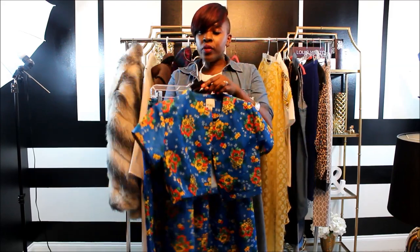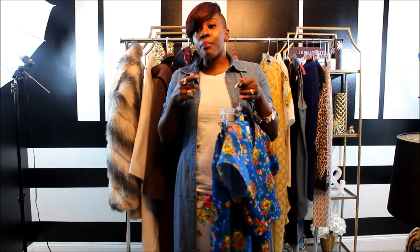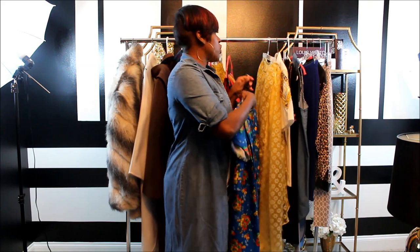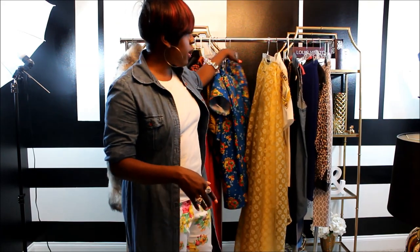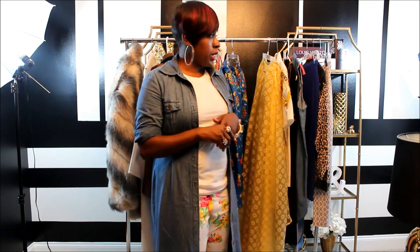I got this from my thrift sister, Michelle, of Red Tag Affair. I actually modeled it for her in a fashion show. And after wearing it, I was like, I absolutely must have this piece. I had to add it to my collection. Of course, it was a little on the more expensive side, but she had it custom made. So I couldn't complain about it because it's everything.